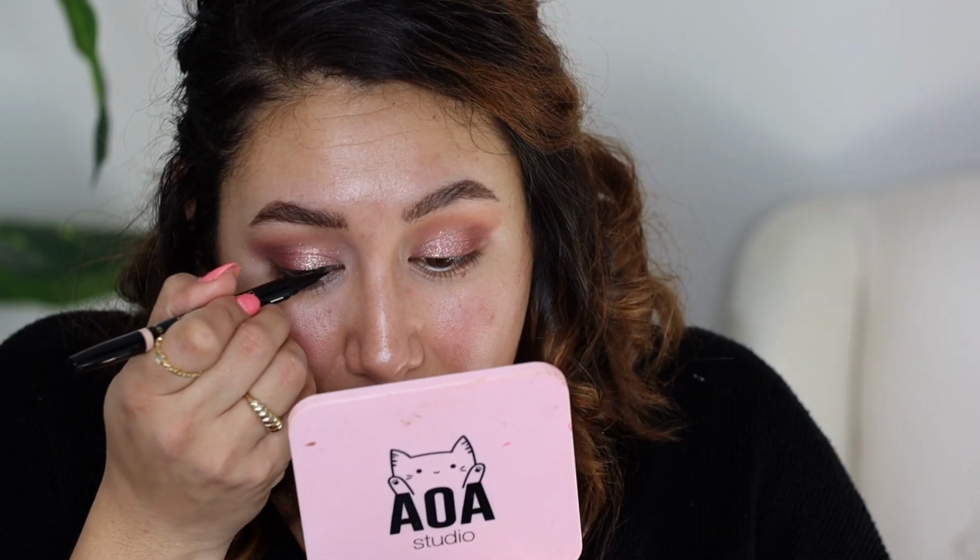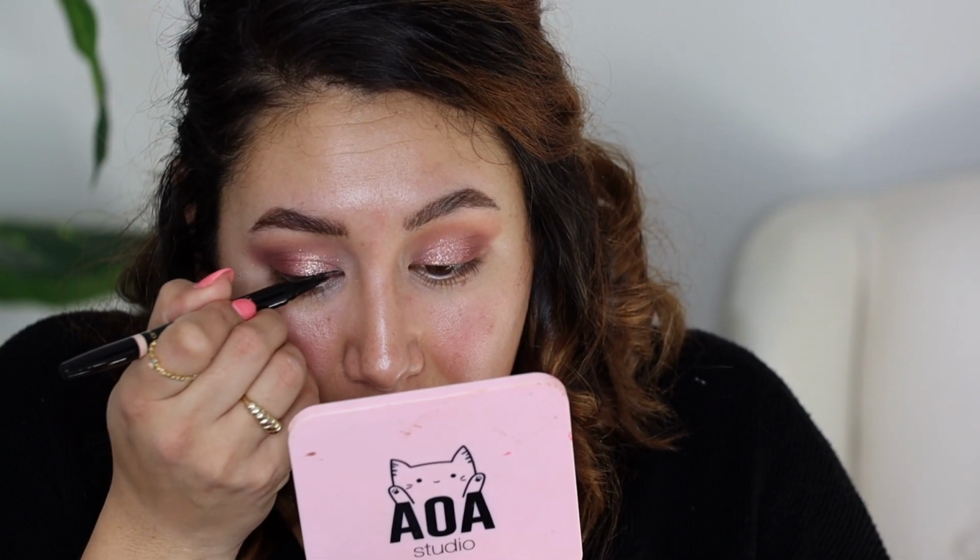Okay, so I did get this Tarte, like I said, a couple months ago, or this might have come in the Boxy Luxe, I don't remember, or maybe a Tarte Boxy. So I'm going to do a little wing, and this does have a teeny tiny tip. This is like the smallest tip I've ever seen. So let's see what this baby can do. Can this baby perform? We're gonna find out.